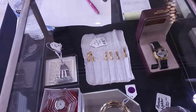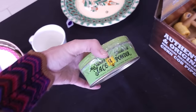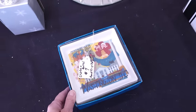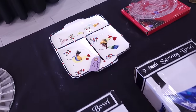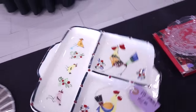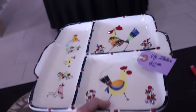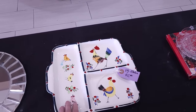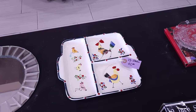Little appetizer picks. Theatrical face powder. Now that's something you don't see every day. Washington's DC Crate and Barrel. Oh, that's a cool chicken tray from Italy. It is made in Italy. They're asking $12 on that. I think I'm gonna leave it. I've got quite a few big things in the cart that have more value, so cool piece though.